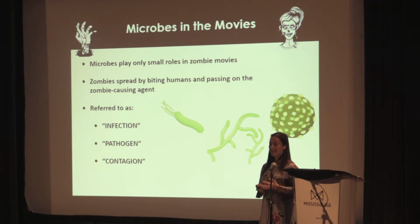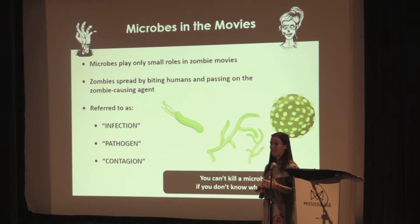But also as a microbiologist, it's actually a serious worry because they're breaking the first rule of infectious disease, which is you can't kill a microbe if you don't know what it is. So you really need to know the identity of the kind of microbe you have, because there are so many different kinds, and the way we treat them and the drugs that we use to treat them are completely different.